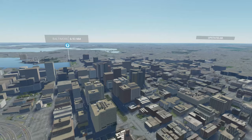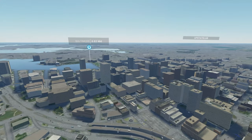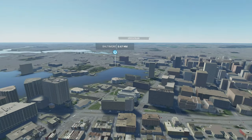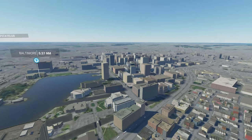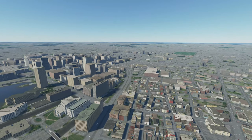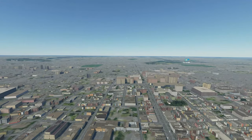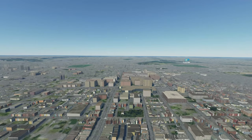Interesting. Now, normally you would expect to see some company names on the buildings. Again, lack of photogrammetry data means you're not going to see that. But it still looks nice. It's very detailed. Everything looks really gray, but that's just, I guess, all the concrete and asphalt.